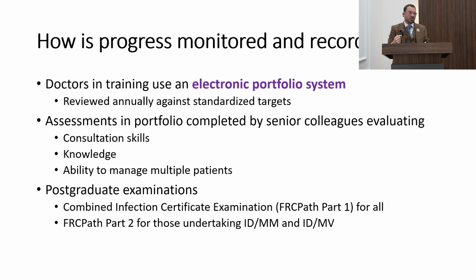There are also postgraduate examinations that are required to progress, depending on what track you go down. So if you're doing ID with internal medicine, you will only have to complete one additional exam, and that is called the Combined Infection Certificate Examination. If you like co-accrediting with medical microbiology or medical virology, then you will have to undertake a second examination to pass the Fellowship of the Royal College of Pathologists.